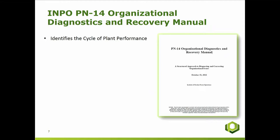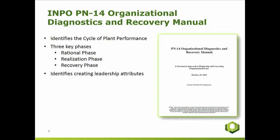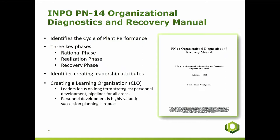is in poor health. There's three phases. A rational phase, you rationalize it. Oh, we know why that problem's there. We've always had that problem. We can fix that. Don't worry about it. Then you realize phase, oh my God, we really are in trouble. Crap, the plant is really broken. And finally, the recovery phase. It identified leadership attributes. It's created the concept of a learning organization. Very key word for knowledge management.